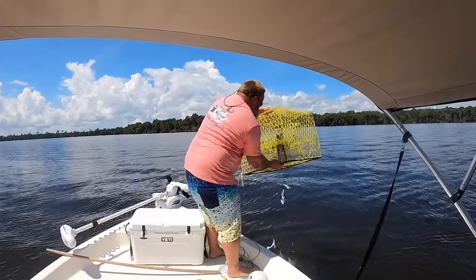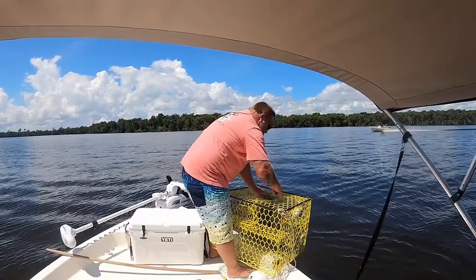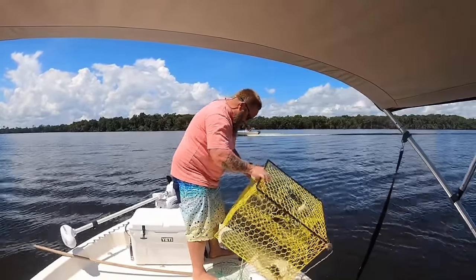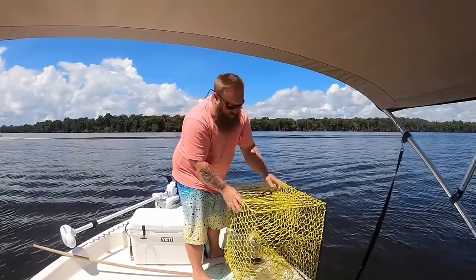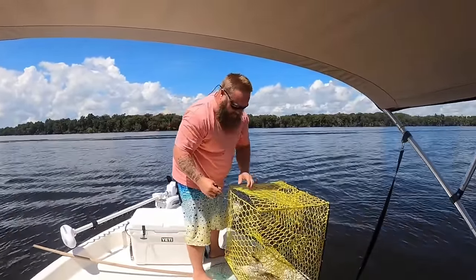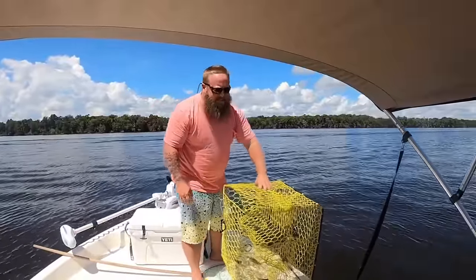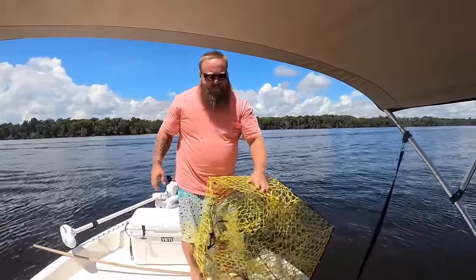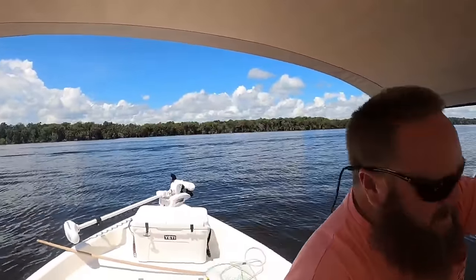I wonder if I should play the lottery. Why are you dumping them? That was the bait. Oh, we don't want the stinky bait on the boat. What do we got to put these in? Live well. Can we turn it on? Or you want to put them right into the cooler, ice them down? Get them nice and cold for when we get home. Let me just empty them into that back live well.